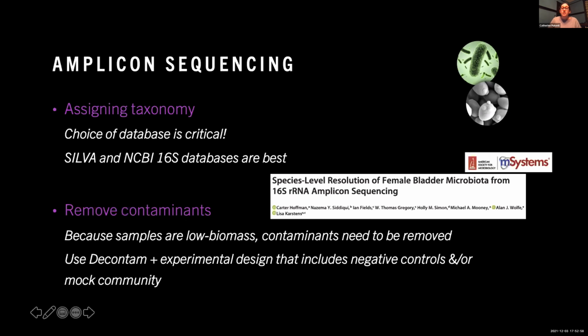And another thing to consider, as I mentioned previously, we can have things such as the kitome, which is those DNAs that are coming in as part of the preparation of the DNA for sequencing. But we also have to recognize that most urinary tract samples are in fact low biomass. This is in stark contrast to the gut, where there's a huge microbial community. And so as a result, contaminants seem to be more likely in the sequencing of these samples. There are bioinformatic tools to assist with detecting and removing those contaminants, such as decontam.